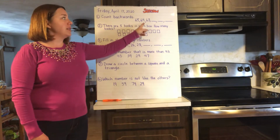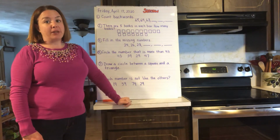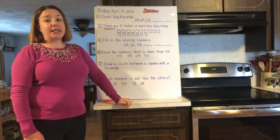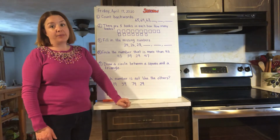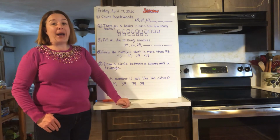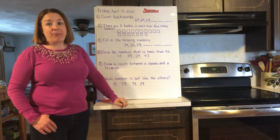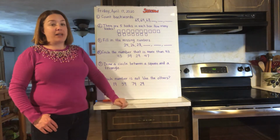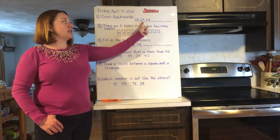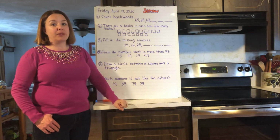65, 64, 63. Write those numbers on your paper. When you're finished writing those numbers, what I want you to do is count backwards. Tell me the next three numbers in that pattern if I'm counting backwards. So I started with 65, 64, 63. I want you to write the next three numbers.